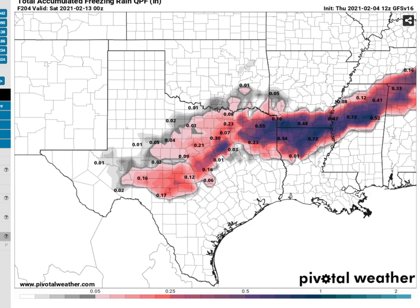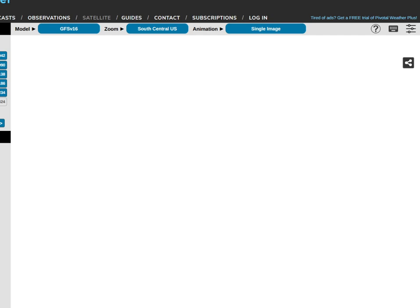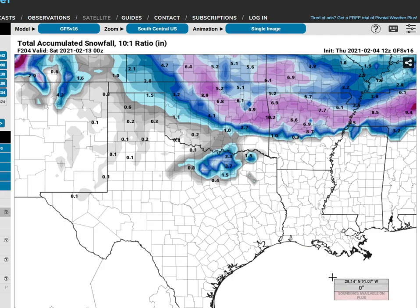Now, as you can see, the location has changed. It's shifted way north, along the Arklatex region and into Mississippi. So that's a bit of good news. Now, whether this trend holds or not, we'll have to wait and see. The one thing that has been consistent is showing that it's going to happen. So somebody somewhere is going to have a good bit of ice to deal with. And as far as snow, here's your snow outlook. So at this point, very little snow.